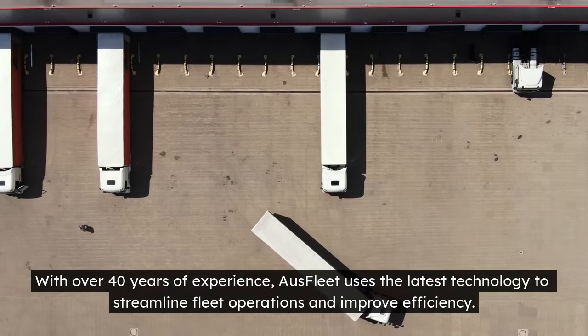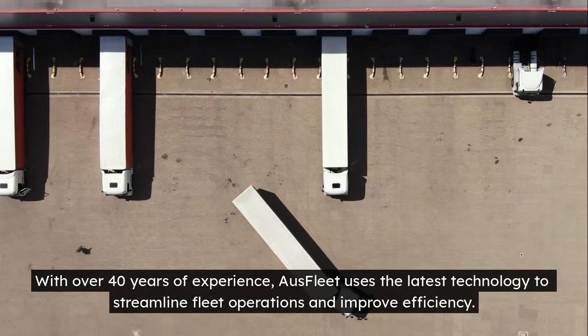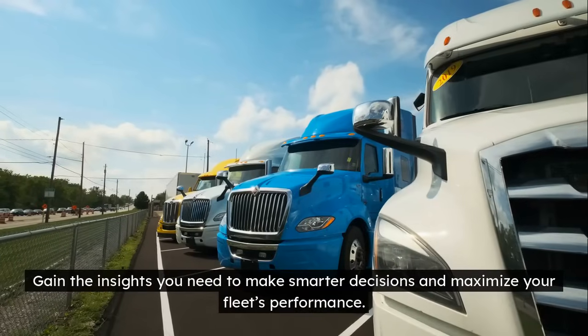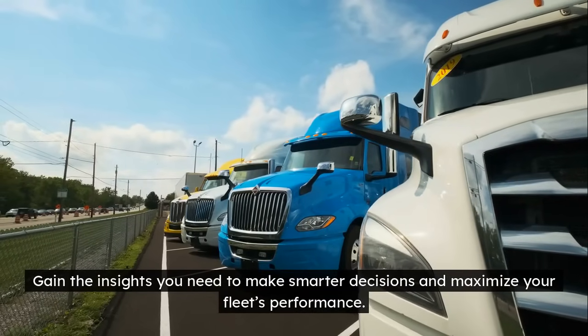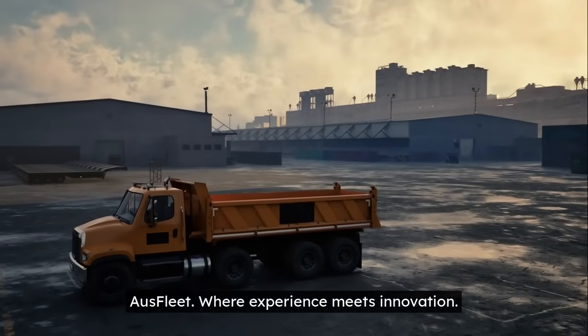With over 40 years of experience, AusFleet uses the latest technology to streamline fleet operations and improve efficiency. Gain the insights you need to make smarter decisions and maximize your fleet's performance. AusFleet, where experience meets innovation.